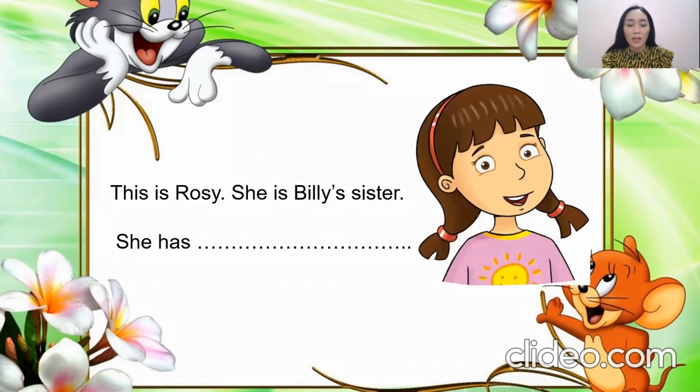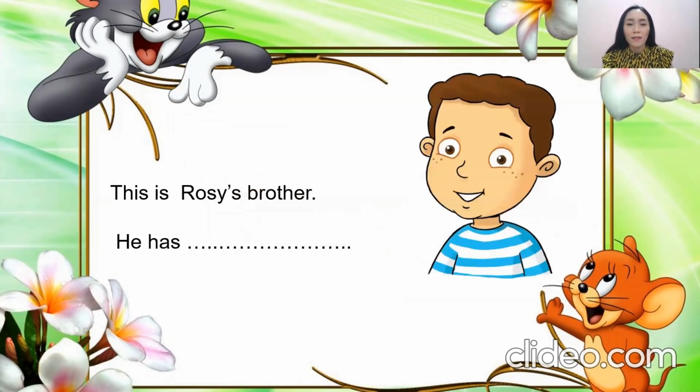And the next, tell me what's her name? This is Rosie. She is Billy's sister. Does she have curly hair? No, she has straight hair. Is this Rosie's cousin? No, this is Rosie's brother, not Rosie's cousin. And what does he look like? He has curly hair.